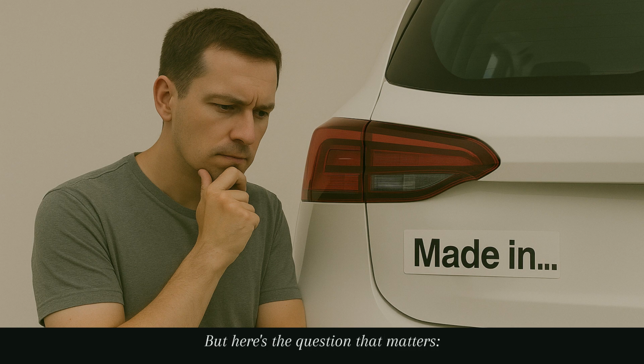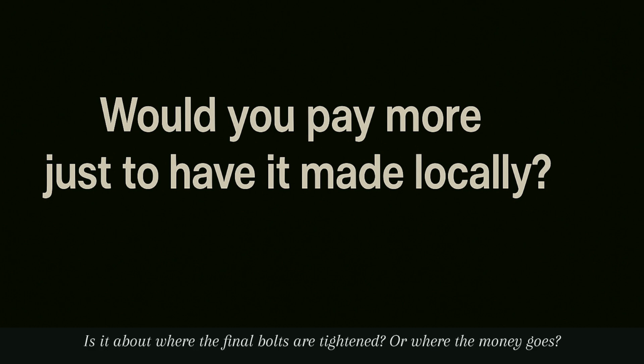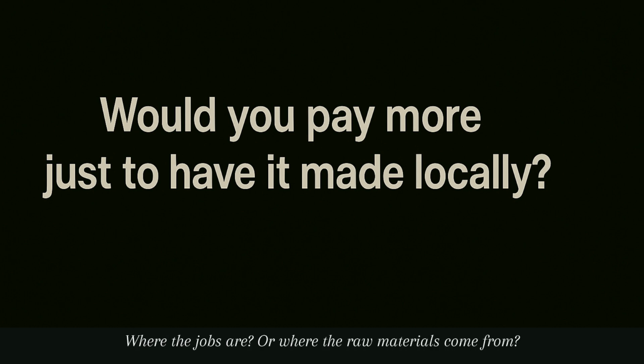But here's the question that matters. What does made in really mean today? Is it about where the final bolts are tightened, or where the money goes, where the jobs are, or where the raw materials come from? It's not a simple answer, and maybe it never was.